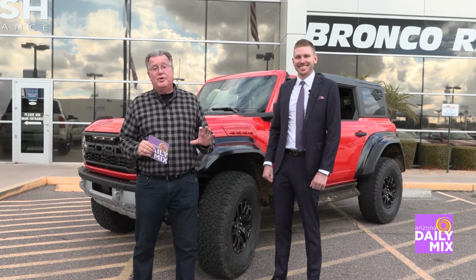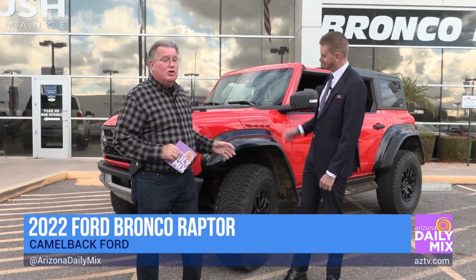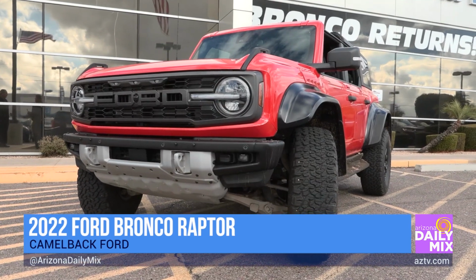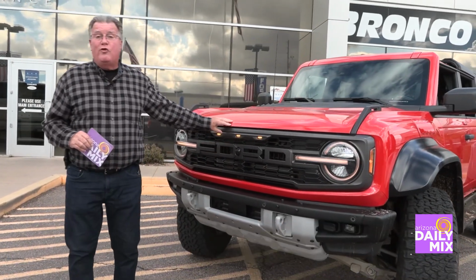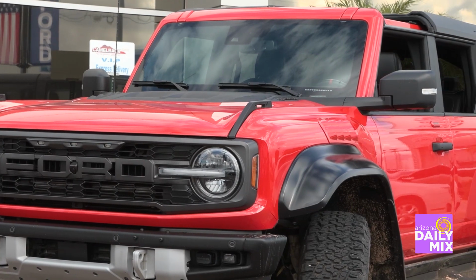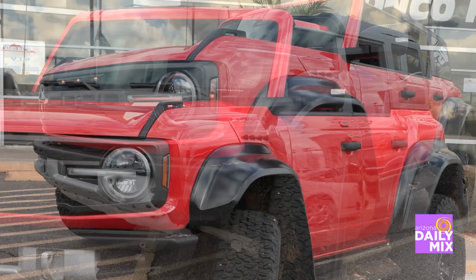One of the reasons we're up here, we were so excited. We finally got the Raptor Bronco. It's right here, 2022 Raptor Bronco. First thing you need to know about it, it lives up to every one of the rumors that you've heard about it. Right behind this grill, over 400 horse of twin turbo V6 backed up by a 10-speed transmission. So you can pretty much bet that those 37-inch tires are gonna spin at will no matter what you want to do.